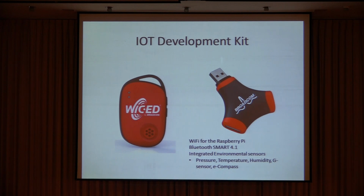So you've got Ethernet that's built in. You get Wi-Fi as an accessory. You get Bluetooth Smart as an accessory. You get all the GPIO control that's built into the Pi. But then you get all the different environmental sensors that are connected over Bluetooth Smart to the Pi. So you can mix and match these devices to build interesting applications.